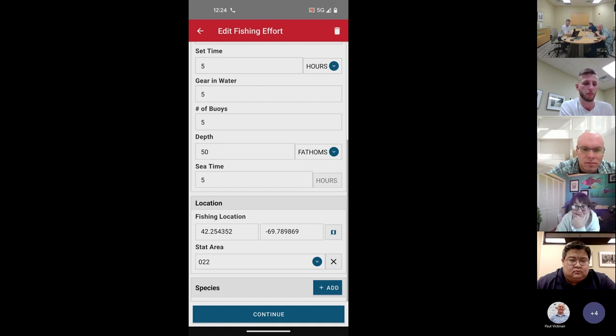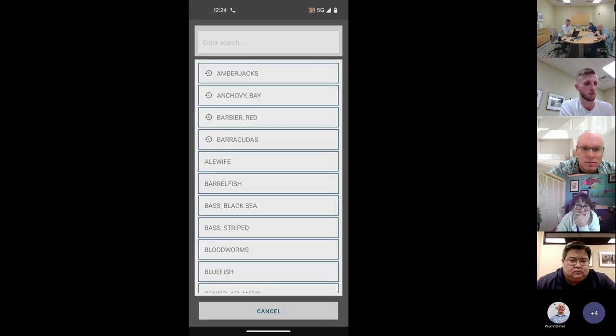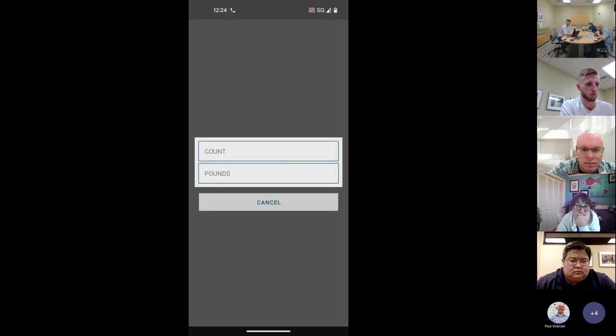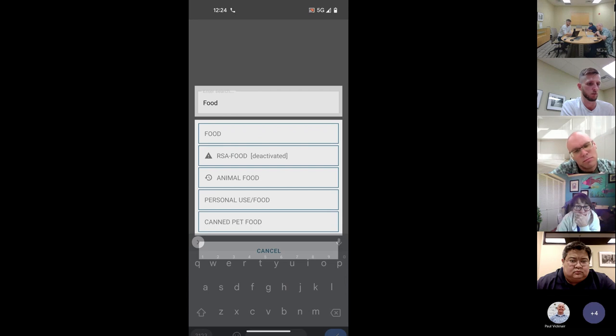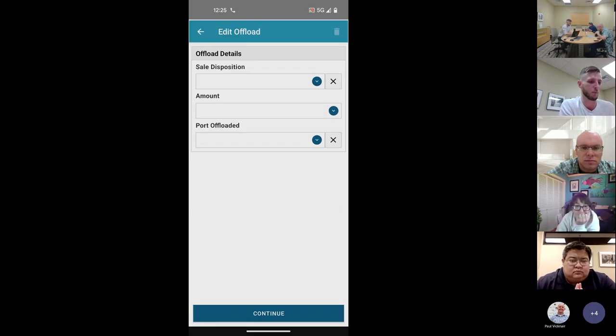I like this. And then once you fill out all the effort information, you start specifying the species for that effort. So we'll do lobster. And then you get to do the offloads within each species. Maine actually has the offloads nested underneath the catch, whereas the GARFO form has the offload section as a separate section.